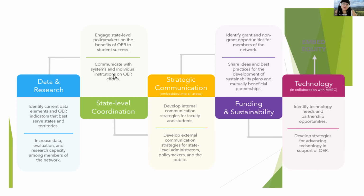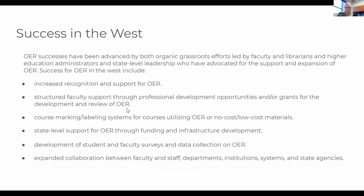I like to highlight a lot of the work that's already happening and the successes that some of our states have had, which include recognition and support for OER. We have several states that have really solidified the importance of OER among their state legislatures and received appropriations for that, including Colorado, Idaho, which just received $1 million appropriations from their state, and California, which you've all heard was a big financial support. And then there was another one that I am blanking on, Oregon. And so these states have really solidified that financial support for OER.